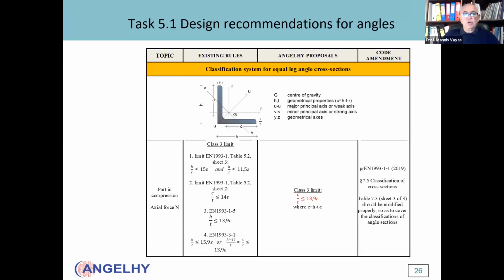So it has 3 tasks. Task 5.1 is the design recommendation for angles. And you see we have a table ready to send to the European Commission, so you see that Eurocode 3 now is in the period of public inquiry. So we have prepared our contribution to that.